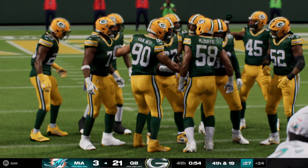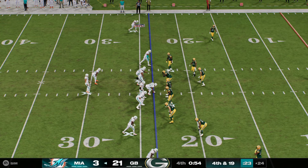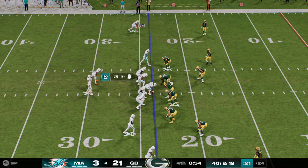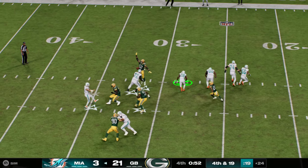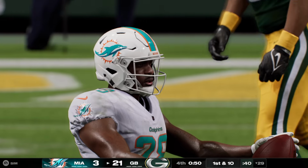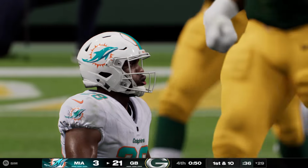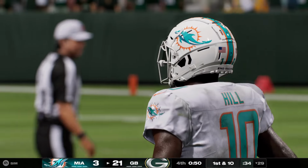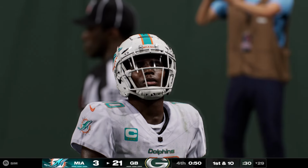Nothing but pressure in his face. He's trying to stand up there and make throws. It's hard enough to do when the pocket is clear. When you've got all those people in front of you, almost impossible to have a good completion percentage. And they're going to try the screen. It's complete. But they're going to wrap him up as he'll go down well short of a first. They had to go for it with such little time remaining. And this 10-play drive winds up yielding nothing.